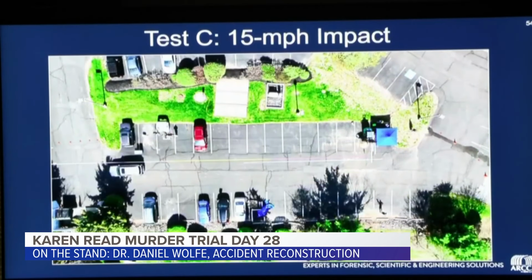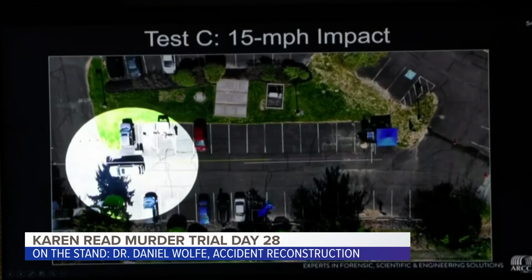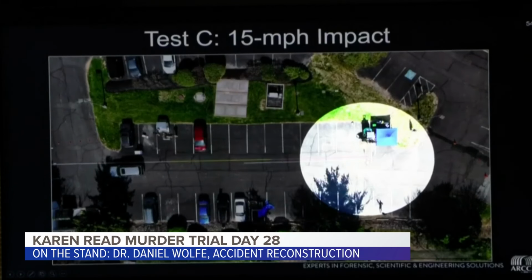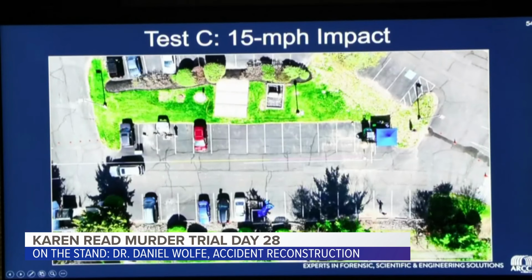What are we looking at in this overhead view? This is a drone video, so you're going to see the Lexus accelerate from left to right, impacting the hybrid suspended arm in the area where you could see the umbrella. Can you use your spotlight and orient us? Where are the vehicles and the testing locations? Yes. So the Lexus is starting here. You will see it accelerate in reverse with the hybrid arm suspended in this area here. Okay. Is this a video or just a still shot? This is a drone video. Let's go ahead and play that.